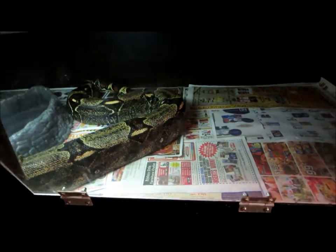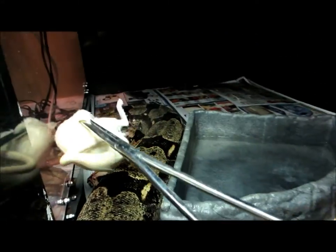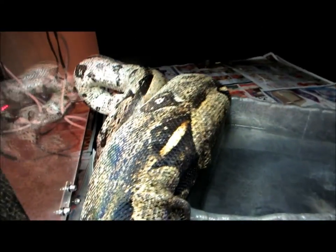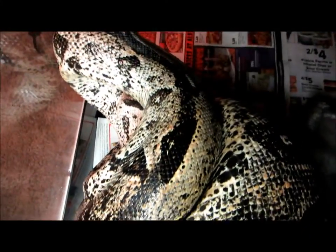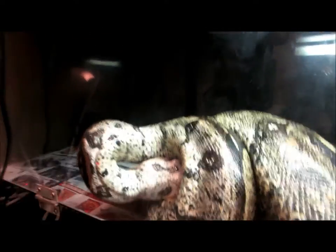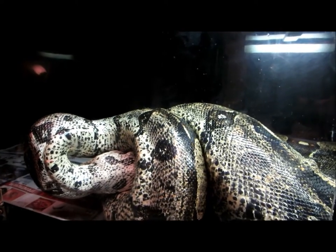Alright, this big guy is probably 9 or 10 feet long, but he's still only getting large rats. I really try to not give him anything too big. He's just getting too big too fast. So he's on a large rat diet, even though he could easily do 5-6 pound rabbits. Alright. He is a Suriname cross, and he's really just a pet. He's really cool.